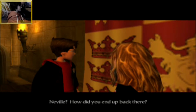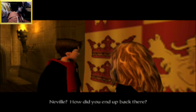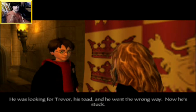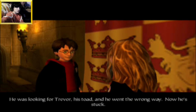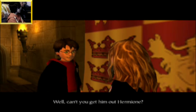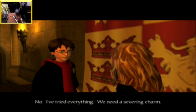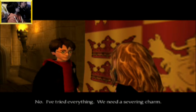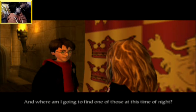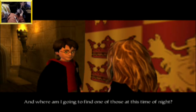Neville? How did you end up back there? He was looking for Trevor, his toad, and he went the wrong way. Now he's stuck. Well, can't you get him out, Hermione? No, I've tried everything. We need a severing charm. And where am I going to find one of those at this time of night?